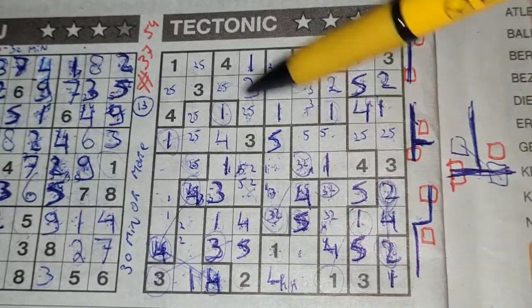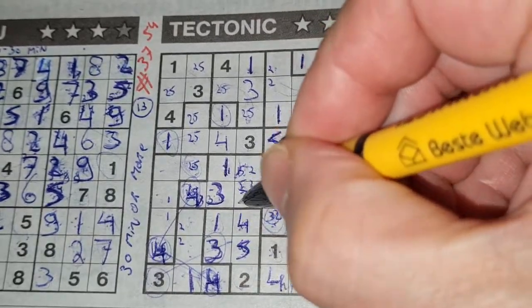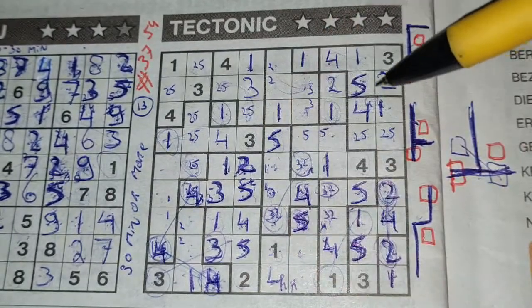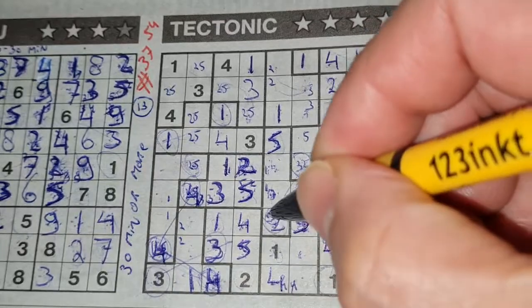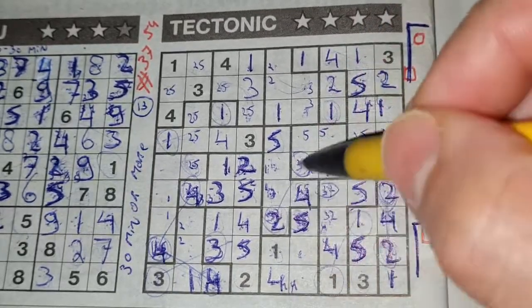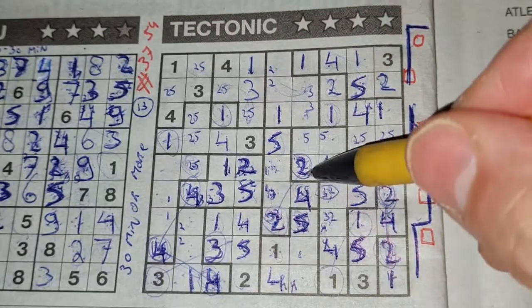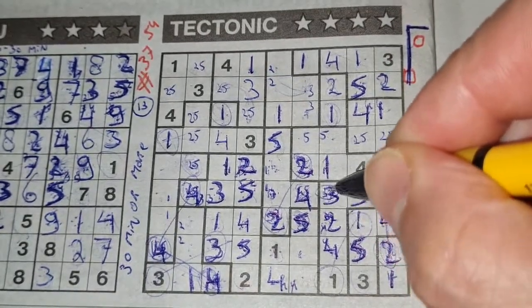3 and a 2, yes. Now we have a 5 there. So this box can't be 5 anymore. That box will be a 5. And this box will be a 2. These 2 boxes can't be a 2, so one box left for the 2 should be here. This box is connected with that box, should be also a 2. Now we have a 2 there, so this box can't be 2 anymore. That box should be a 2, and this box should be a 3.